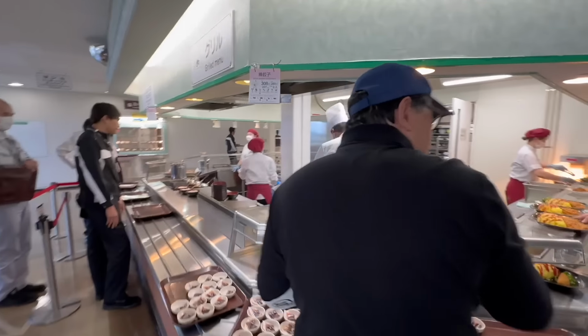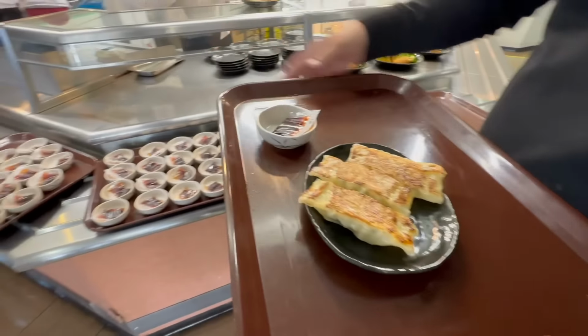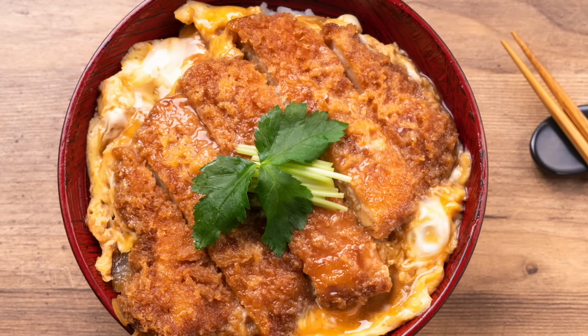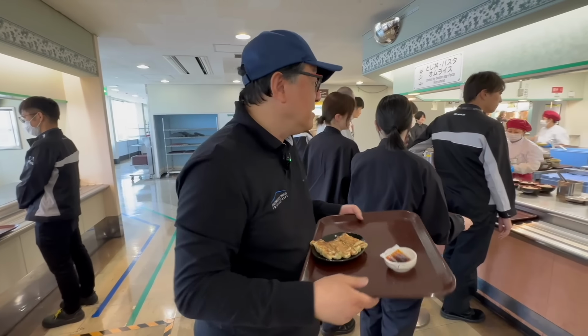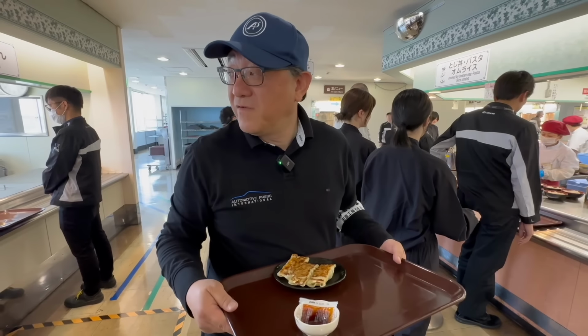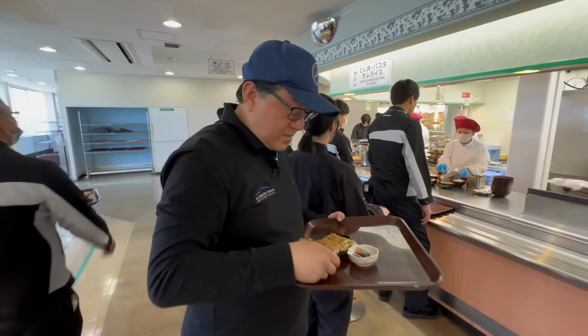It comes quickly. This is the gyoza plate with the sauce already ready to go. So I'm picking the katsudon, which is a deep fried cutlet over rice. And it's a popular dish because I've got to line up. So I'm a few minutes late. I could have picked a ramen noodle, which might have been faster, but so this is gyoza.